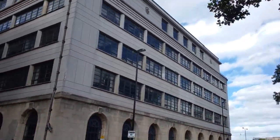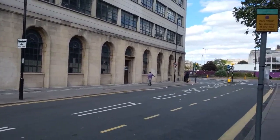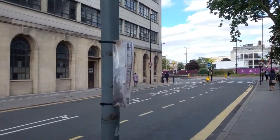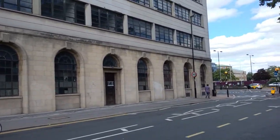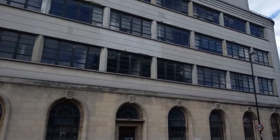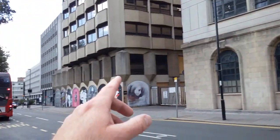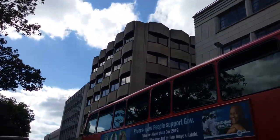It's Sage's House there, the original Sage's House East. That's listed, I think it's a grade two listed building. It was built in 1939. I think the other part was built in the 1970s, I do believe.